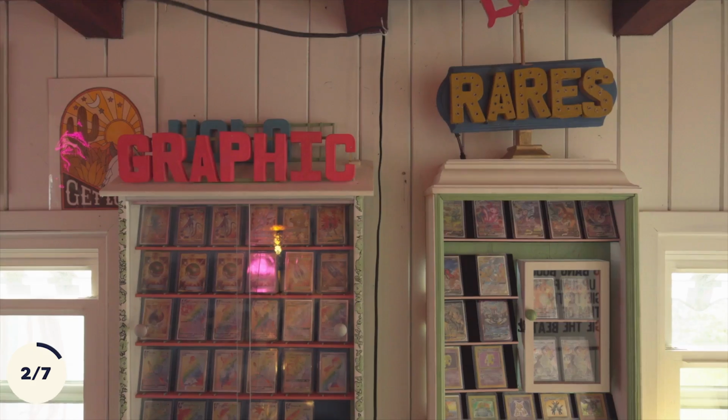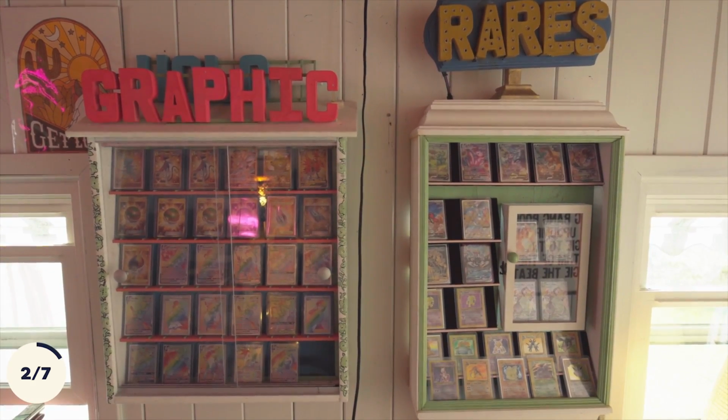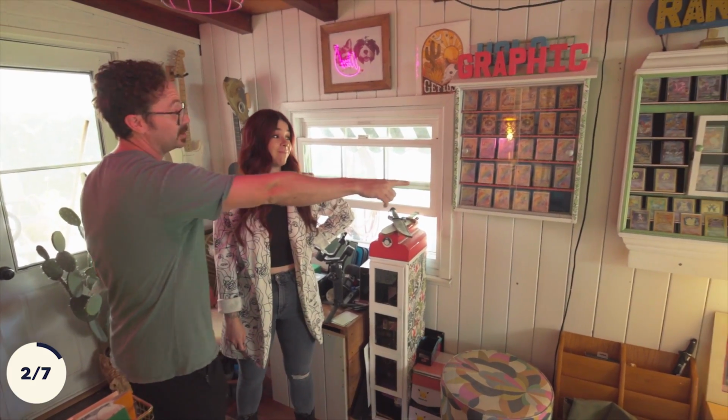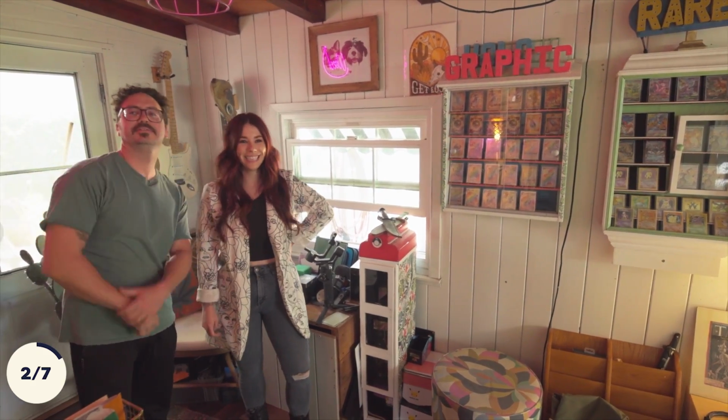It also doubles as a nerd room for cards. Because I have an obsession about collecting things. Yeah, that's what it is. There's original Pokemon cards. That's cool. People like those. Totally. You guys know. Camera guys know.